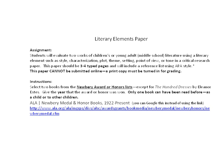After the buff-colored page, you will see a sheet with instructions for your literary elements paper. Under assignment, highlight the last sentence. This paper cannot be submitted online. A print copy must be turned in for grading. Under instructions, highlight these sentences.